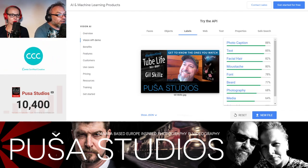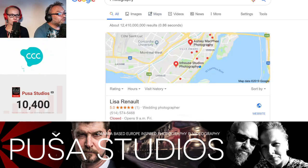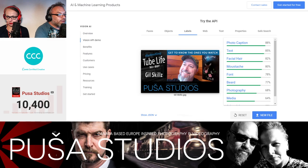Let's go over to labels. Photo caption, text, facial hair, mustache, fun. See, it's doing all these things and it's breaking it down. And okay, male, the advertising there, the media, photography. Now, what you probably, again, should be doing when thinking about how to create or remake your thumbnail is make sure that the things that your video is about are prevalent, are at the top of those percentages. Think about what your title is, what your video is about, and that's what should be at the top of those percentages. Yep. The higher, the better. Higher, the better for the ranking.